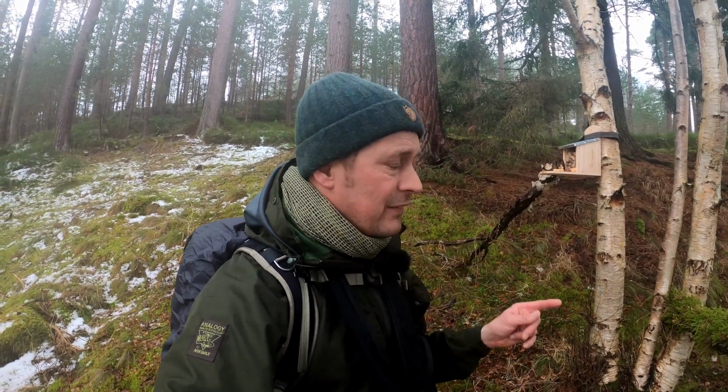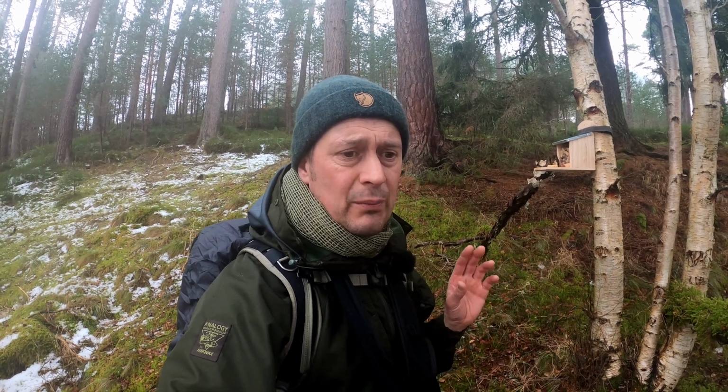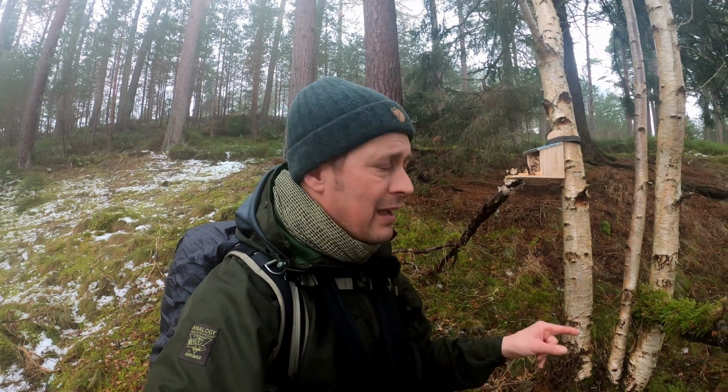Thanks to Craig who got me onto these trail cameras. They are absolutely fantastic. I've had some Bushnell ones in the past, some other cheaper models, and they just don't cut the mustard. But these are absolutely superb.